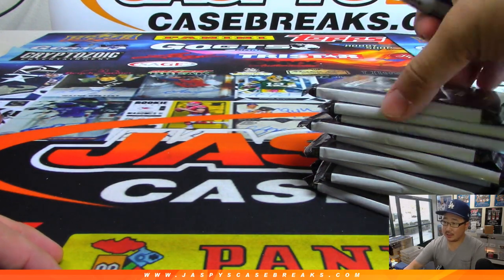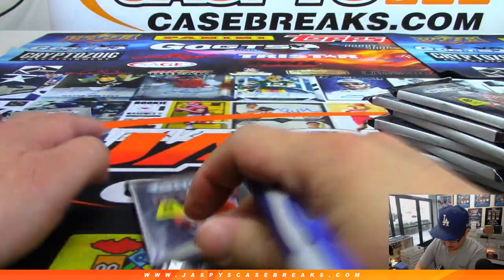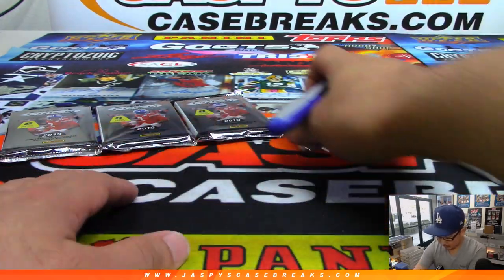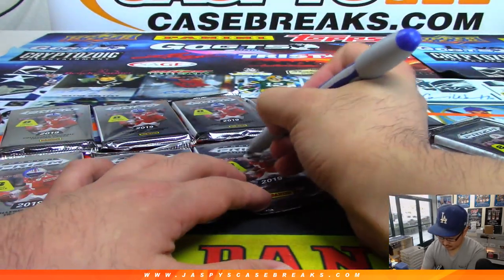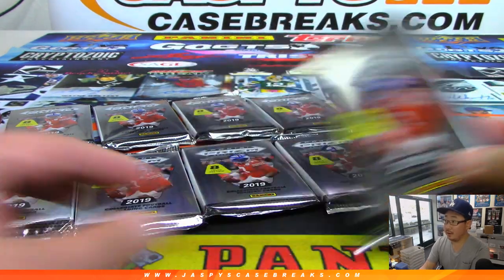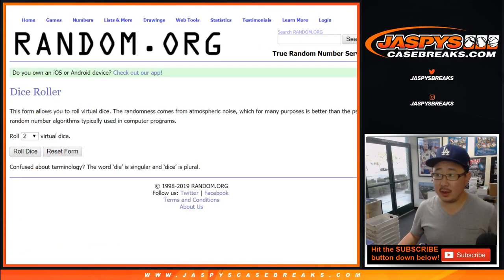All right, so let's number the packs. I'll put it right on Dwayne Haskins' helmet. All right. So we got that. We got this. We got that. And now let's roll the dice.